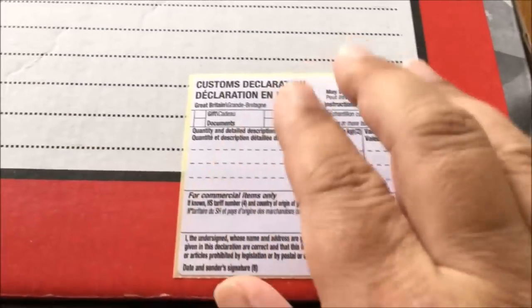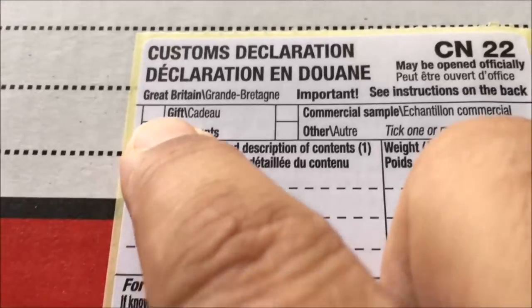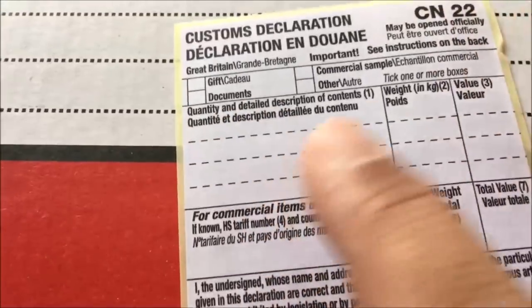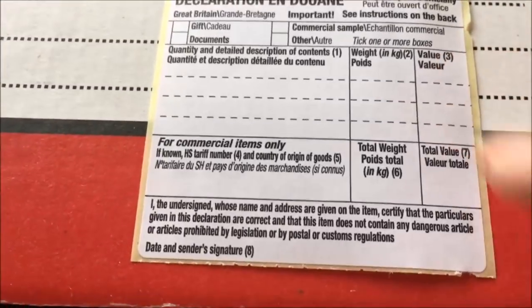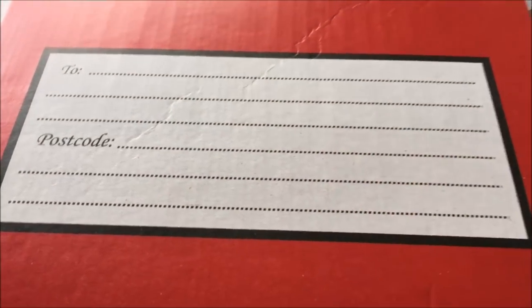I then have to fill in a customs declaration. It will say that it's a gift, and I'll put sweets, medication, anything that's inside, and then what I think the value of it is. And I will sellotape the box, put his address on, and voila.